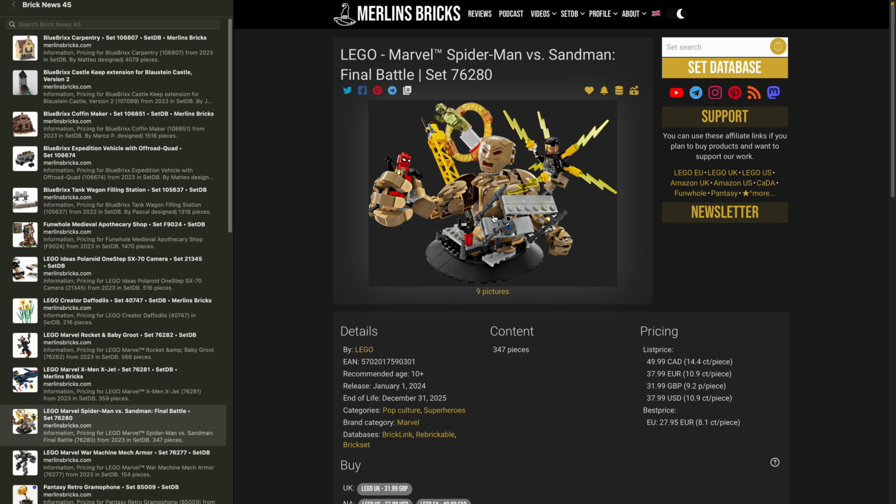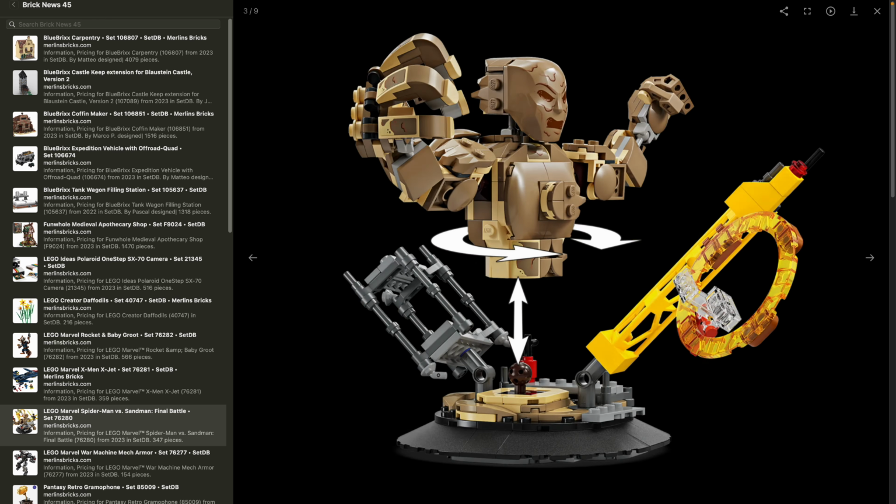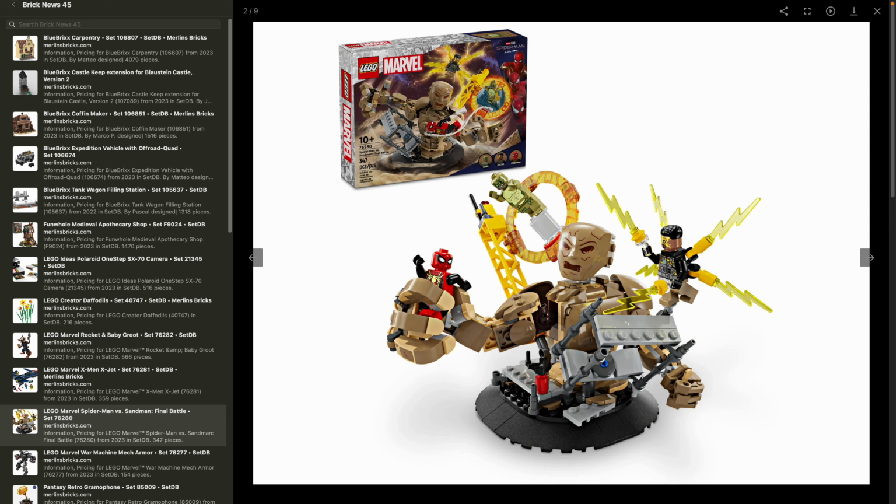Anyhow, we're moving on to Spider-Man versus Sandman: Final Battle 76280. It's cool that they are bringing another set for this movie, but I also really like the Sandman. They're using again this head piece that they also used, for instance, for the Iron Man buildable figure a couple of years ago. However, this time, of course, it is in dark tan. It is printed, looks pretty nice. Nice minifigure collection, especially the lizard guy. He has also a tail, I think. Yes, the lizard guy has a tail.